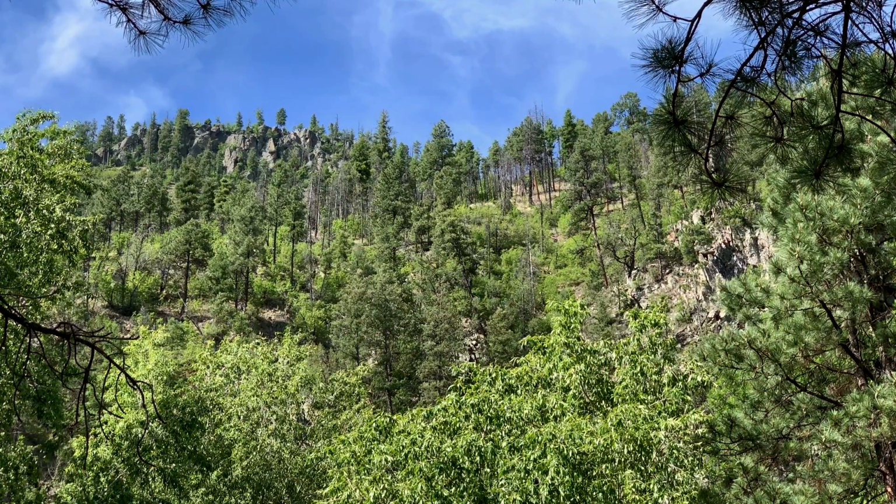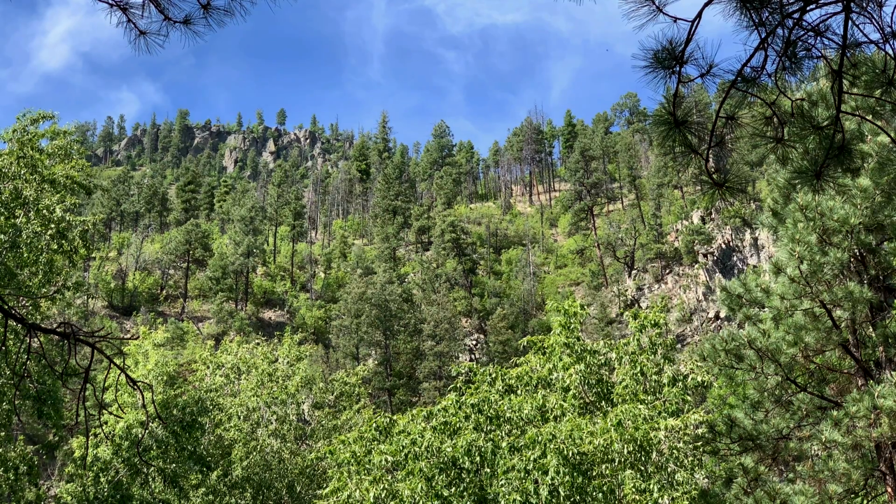Just a shot of the area that I'm going to be climbing up into today. So I believe the trail is going to go right up through where you can see the clearing, center right.